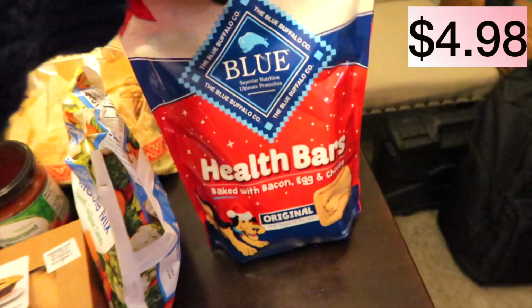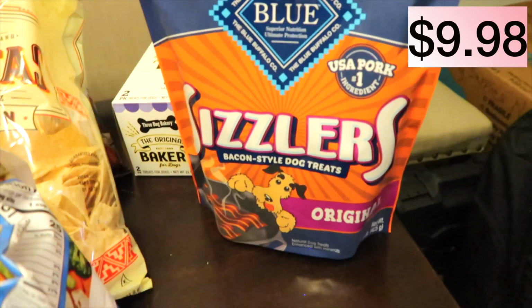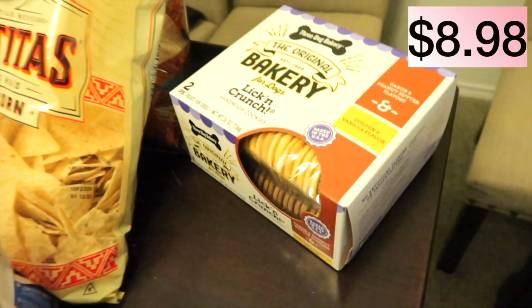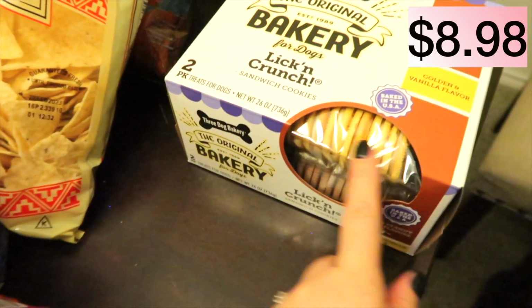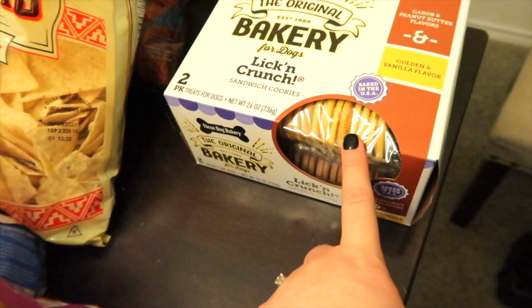And then I found these. These are a health bar. It's baked with bacon, egg, and cheese. And then this one is some Sizzlers. It's a bacon style dog treat. His cookies, he's out of his vanilla ones. He loves the vanilla cookies. I would like to just buy vanilla, but I didn't see that they sold them.